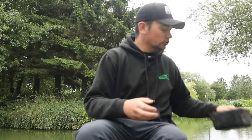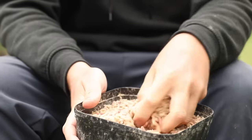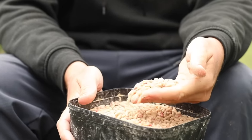And then I've got some maggots. Again, I've got some old ones from the weekend. I did buy a few more pints of fresh ones today from the shop here. I've got mainly whites with a few reds in. Again, these might be getting used for chucking down the edge.